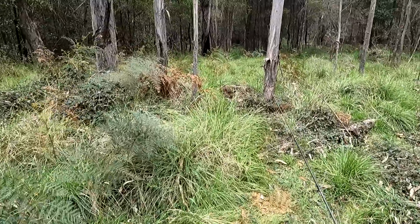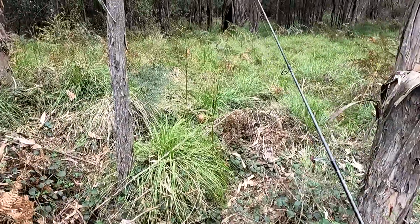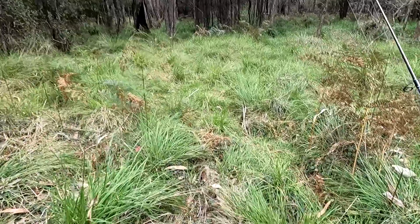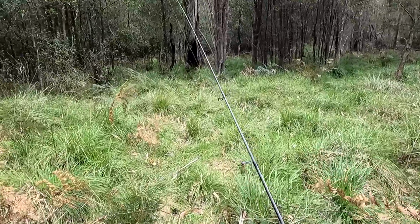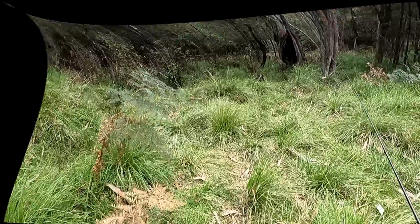It's a very challenging little creek to fish, but it's a lot of fun, and I can be rewarded with some really nice trout for my hard work. I've just got to get down here through the jungle, and it gets thicker and thicker and thicker, and then fish my way up through all the blackberries.